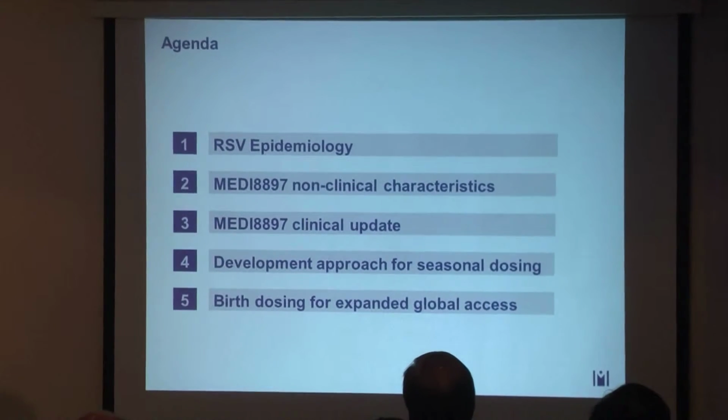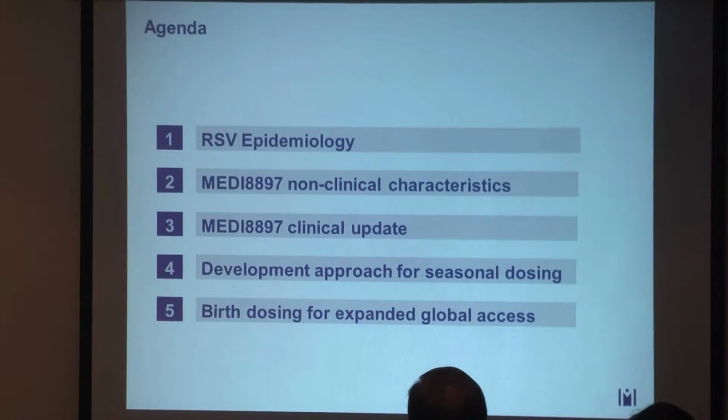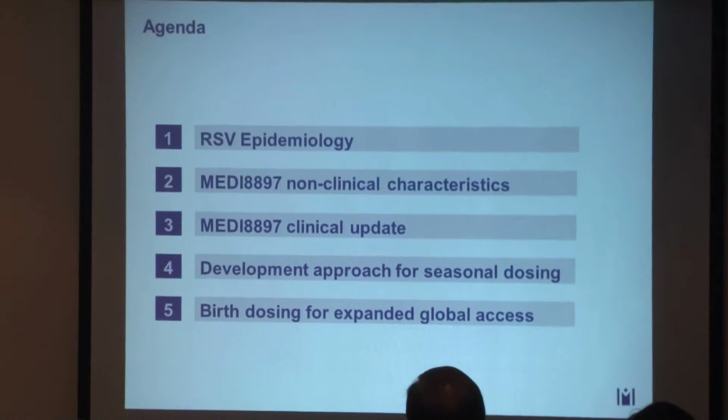I'm going to touch base about our molecule and why we think it may solve the problem. A bit about the clinical testing we've done with our molecule, and then how we plan to use it in the north and the far south, as well as the alternate strategy to use for global access in the tropics and in impoverished countries.